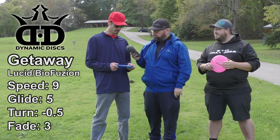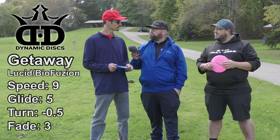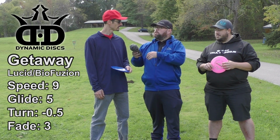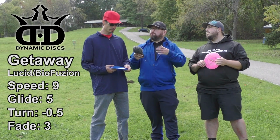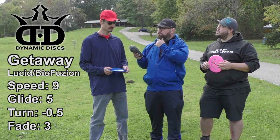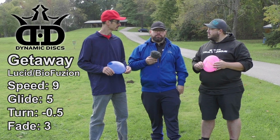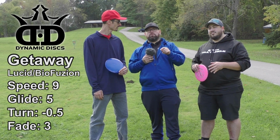I thought the disc was overstable, but if that's what you're looking for, it was reliable and carried the whole way. For an amateur player, it's going to be way more overstable than... Yeah, the AM arm, it came out overstable. I couldn't turn this disc over. That one's a little less stable. Awesome. Well, let's just see how he came to those conclusions.